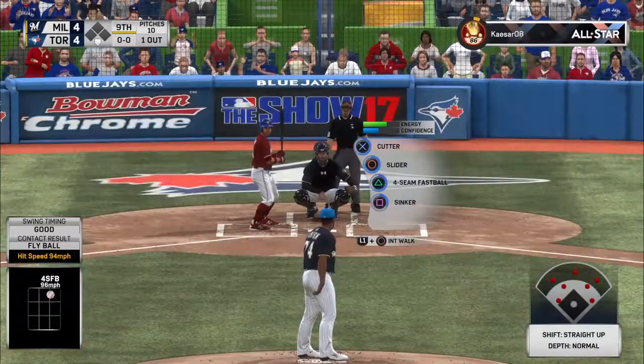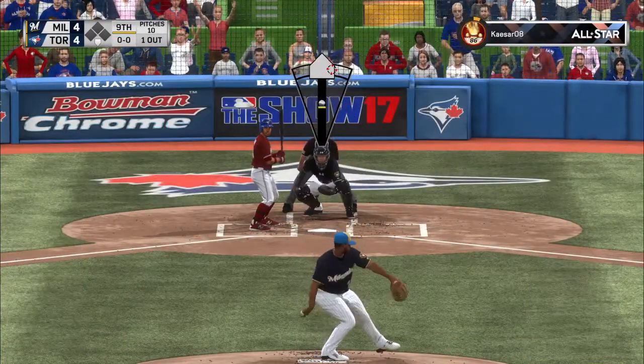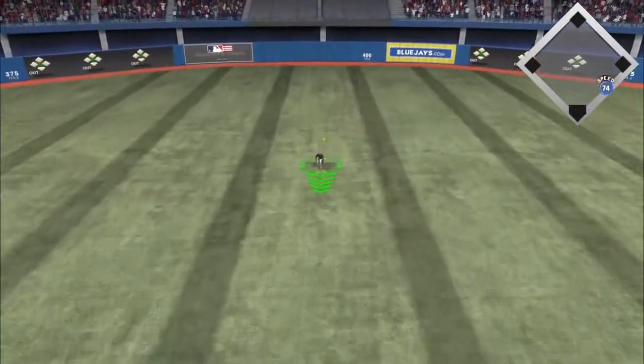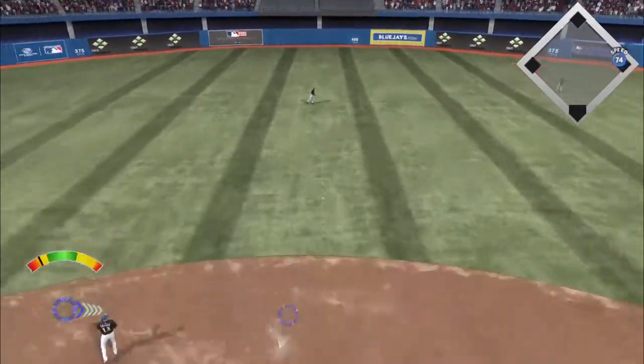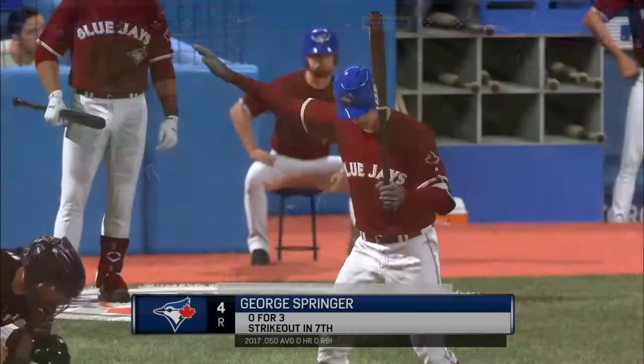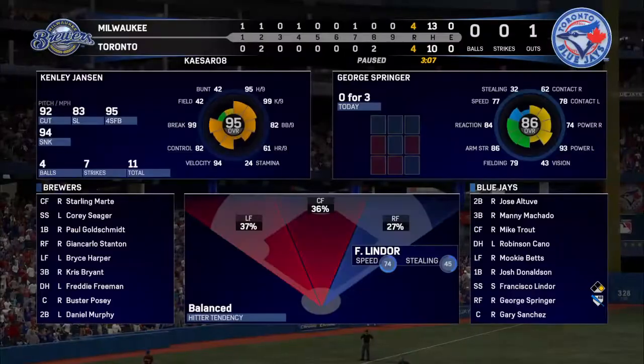Striding in, Francisco Lindor. It was a flyout for him in his last trip. Grounded back up the middle. And that finds its way into center for a 1-out base hit. Coming to the plate now.